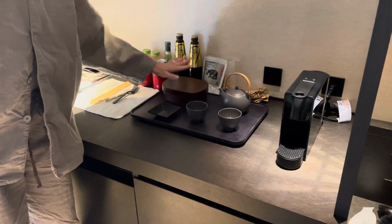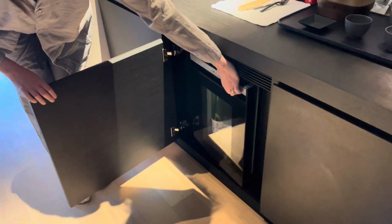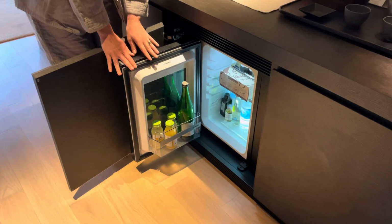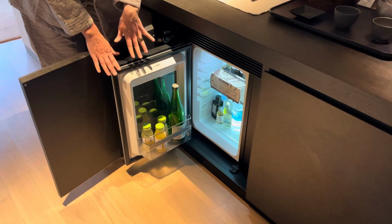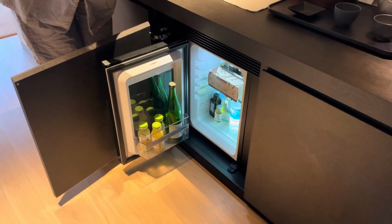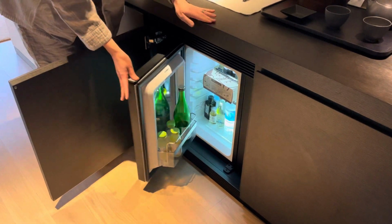Again, as Globalists, they restock the mini fridge, which is located right in here, on a daily basis with non-alcoholic beverages. But as you can see, we've taken a lot of the non-alcoholic beverages out just to make room to store our own things. So it's not a smart mini fridge, which is great. So you can just take it out, put it aside, and then use it for your own items.